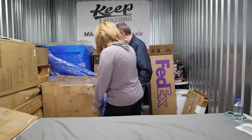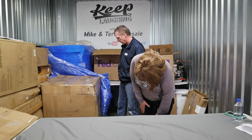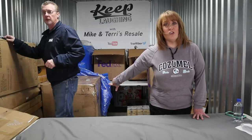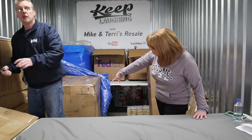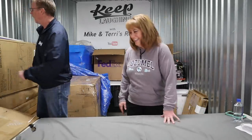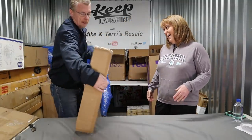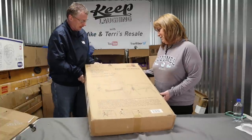I feel like we just got to open this box right on the pallet. We're gonna save that one dollar for the end, you guys. Here you go. Next item. According to the box, oh gosh, it's a bedside sleeper.